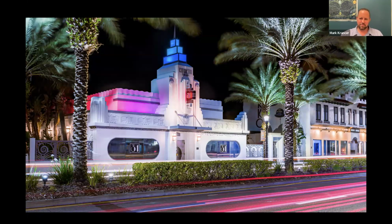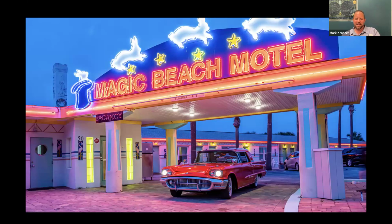That's something worth figuring out. Ormond Beach and Daytona, not that area, they have a good amount of Art Deco buildings, and I love to see when they're trying to tell that story a little bit more. Magic Beach Motel. So this was quite a win for preservationists, because this definitely was facing some challenges in Volano Beach for quite a while.